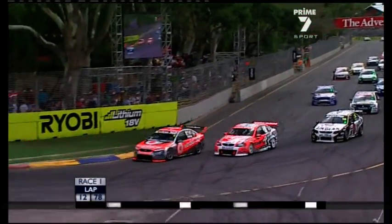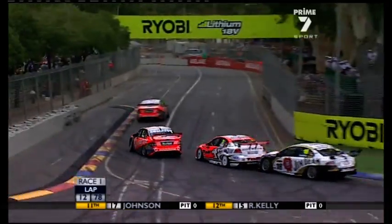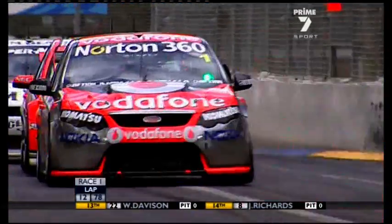Got him. Gets him here at 9. Good pass. That was a really nice pass. James didn't need to bump the back of the other car, but Courtney's still hungry for that position off Tander here.